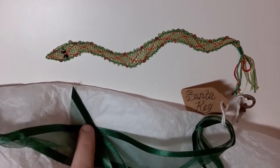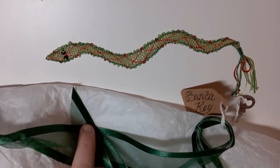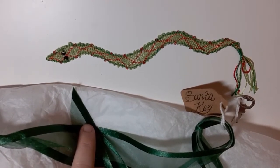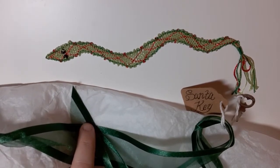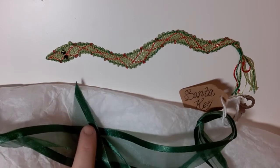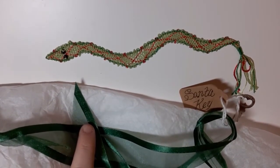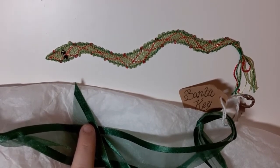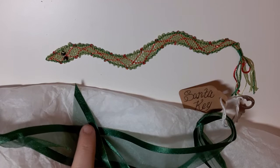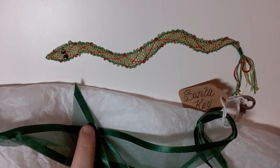Now, my best friend, she loves snakes. She's a master gardener, and so she deals with snakes a lot. So like all the good, happy snakes that do good things on the earth, you know, she loves them. And she would really love this. So I'm going to pass this on to someone who will appreciate it. And she also quilts and sews and does everything. So she will love this. So thank you so much, Vicki.